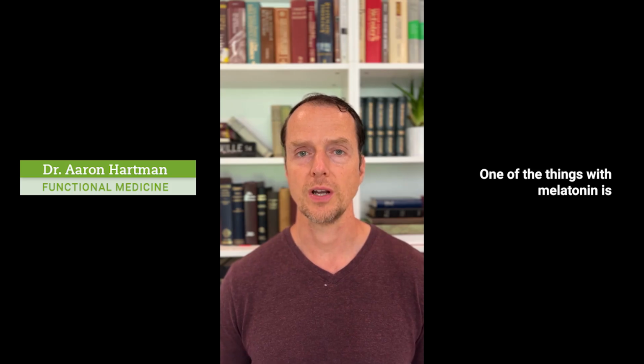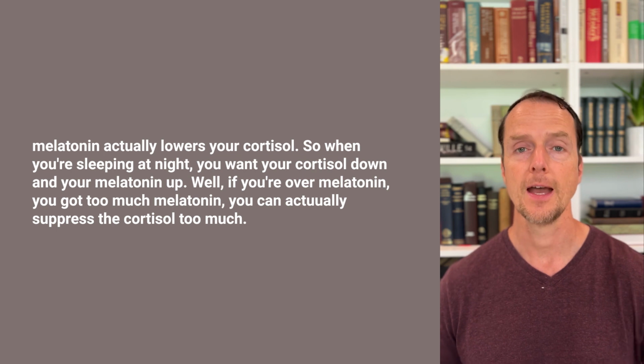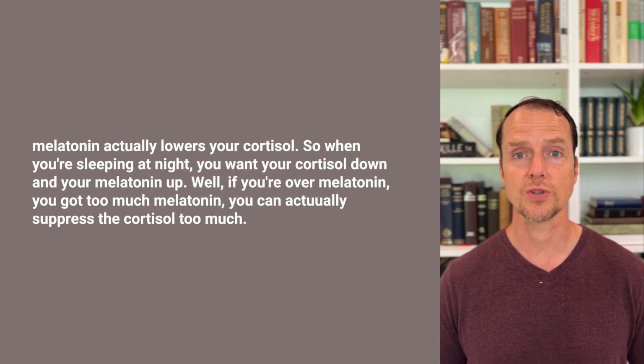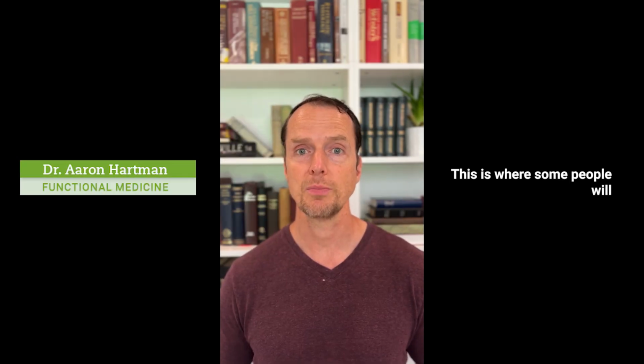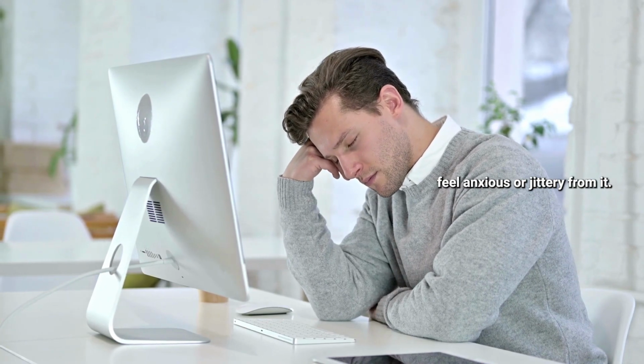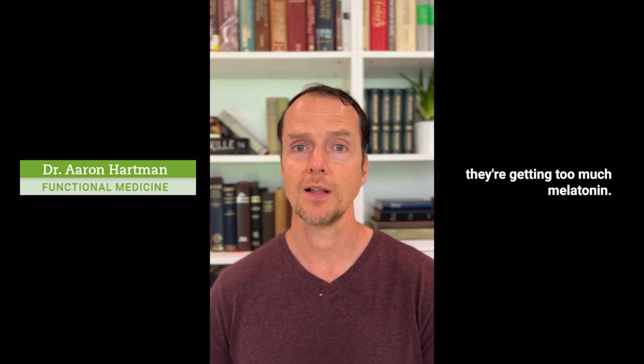One of the things with melatonin is melatonin actually lowers your cortisol. So when you're sleeping at night, you want your cortisol down and your melatonin up. Well, if you're over melatonized, you got too much melatonin, you can actually suppress the cortisol too much. This is where some people will feel groggy, sleepy in the morning, and some people actually feel anxious or jittery from it. Maybe there's people having issues because they're getting too much melatonin.